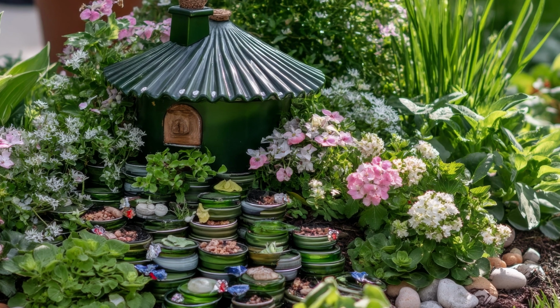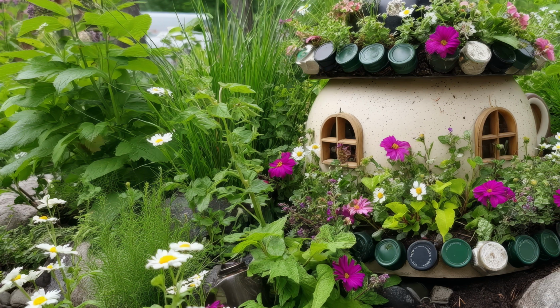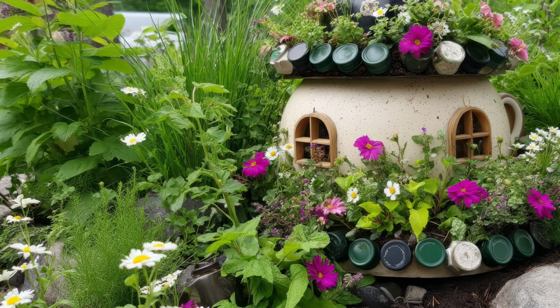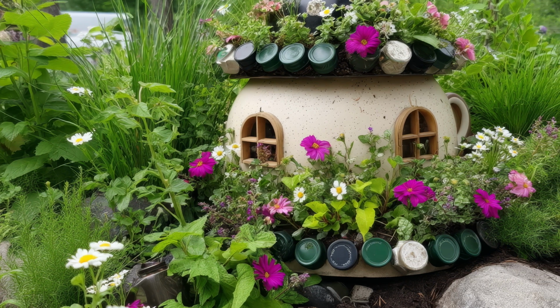Tiny windows are cut into the porcelain and backlit with translucent marbles, glowing warmly in the dappled sunlight. Around the base, small pebbles form a winding path, dotted with acorn caps turned into flower pots and matchsticks serving as a miniature fence.